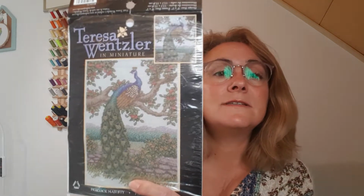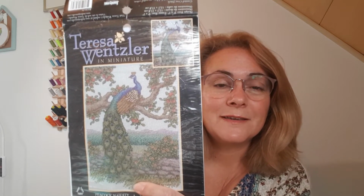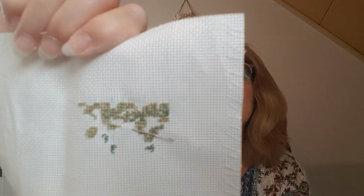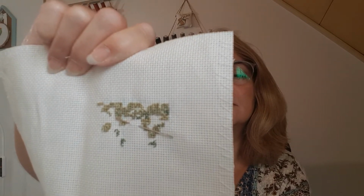This is a Teresa Wentzler mini. I've got several of her charts in my Sable collection, and I thought I'll start off with the mini. I didn't get a lot done. There's crosses and half crosses. Which way around? I think, there we go, it goes that way. Just a few little leaves, and then the top right corner. But with work and everything, I couldn't concentrate on it and I didn't get any further.